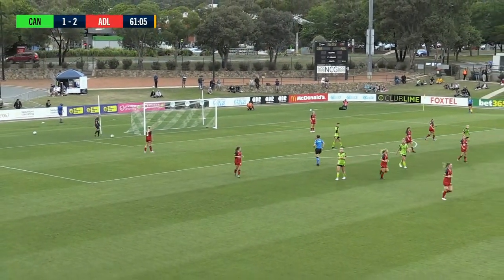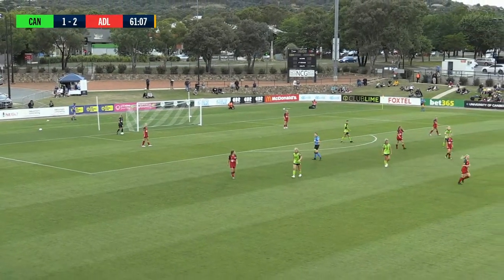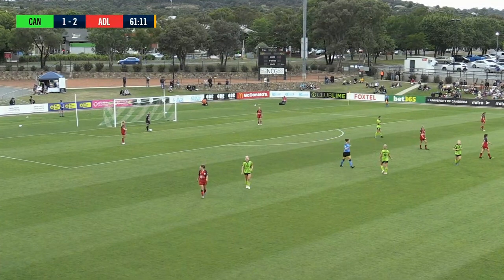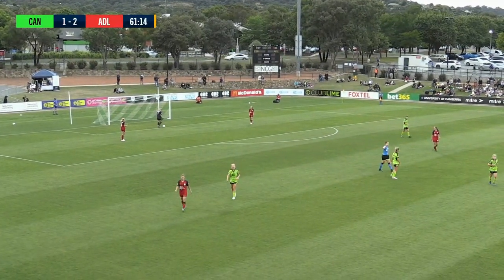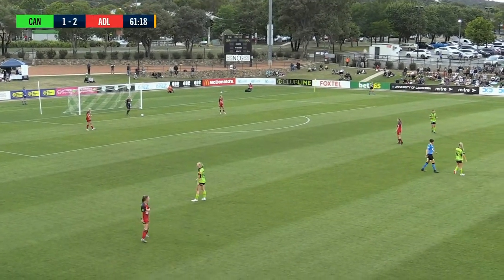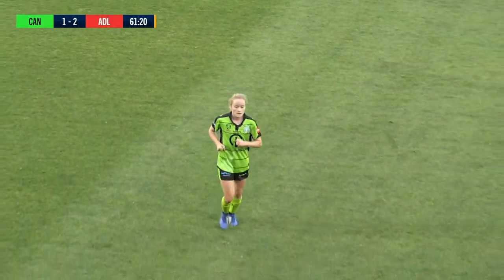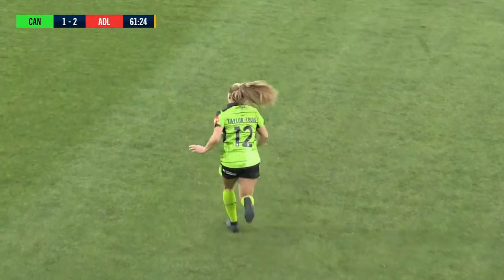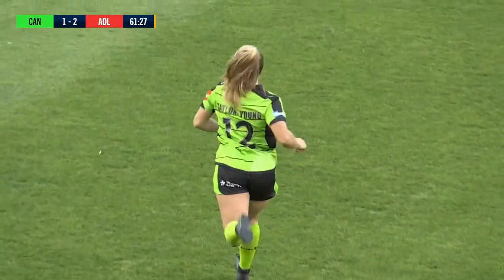We haven't seen a great deal just yet from Koulazakis. I think she's still got so much more to offer and come into this game. Hayley Taylor-Young about to join the fray, just below us. And is Paige Satchell, who's had a good debut. Showed some glimpses of what she's got. Perhaps should have gone on the scoreboard. She'll be kicking herself that she didn't.